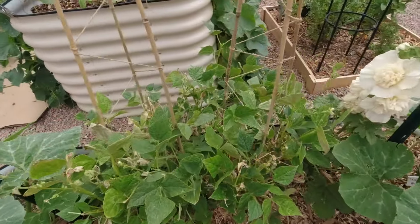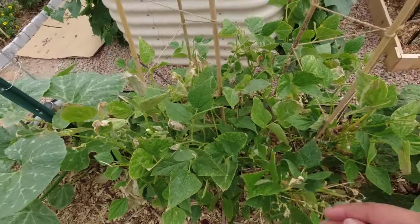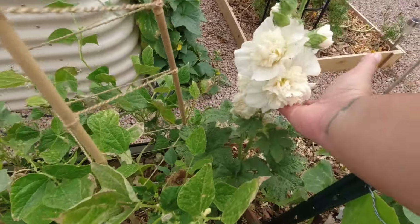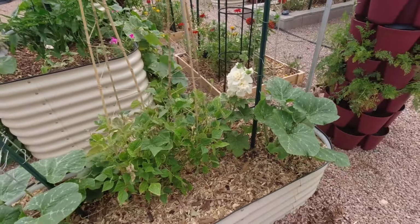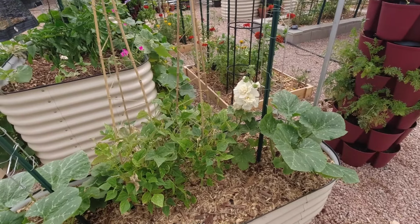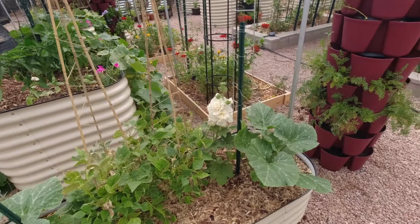These are just regular grocery store pinto beans. They're getting a little fried up from the heat. And then this was super exciting, a hollyhock. So pretty. I wasn't sure if those are supposed to bloom on the first year or the second year, but I started those from seed earlier this year. And, well, I guess for you guys, late winter.